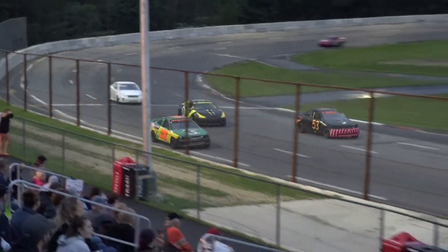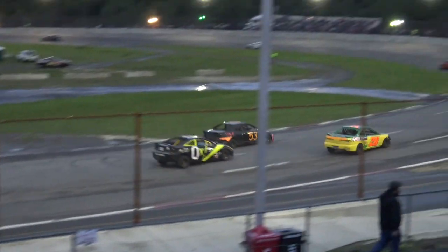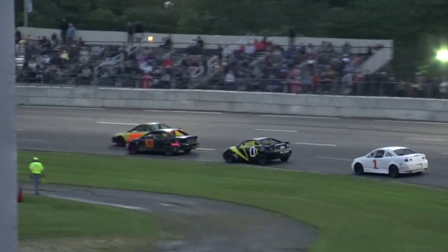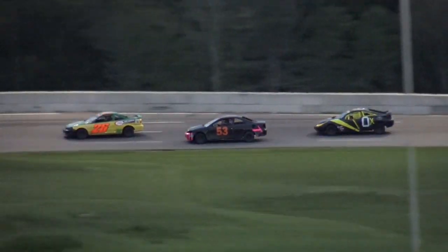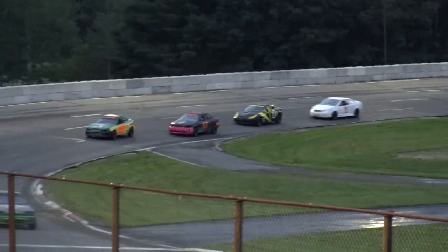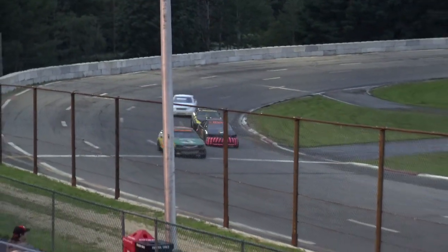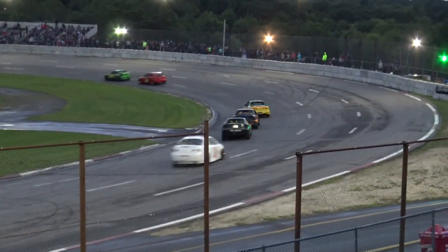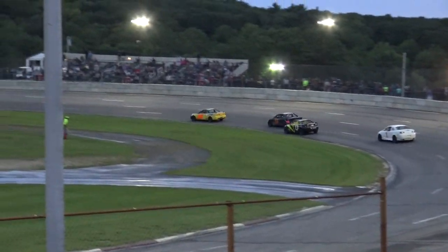Golding up high again out of four. He'll get him at the line, but can he keep doing it? He gets a big run through one and two. He's got a big run off. Almost clears it through three. He manages to clear him. Mikey Golding in third place all alone now. See if he can extend the little gap, get some breathing room between him and Farrington in fifth.